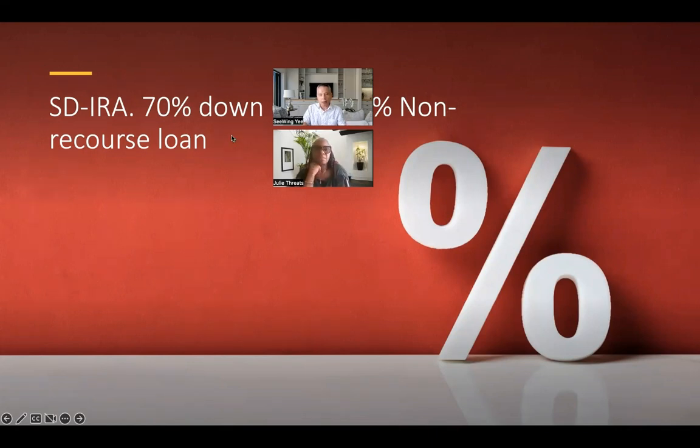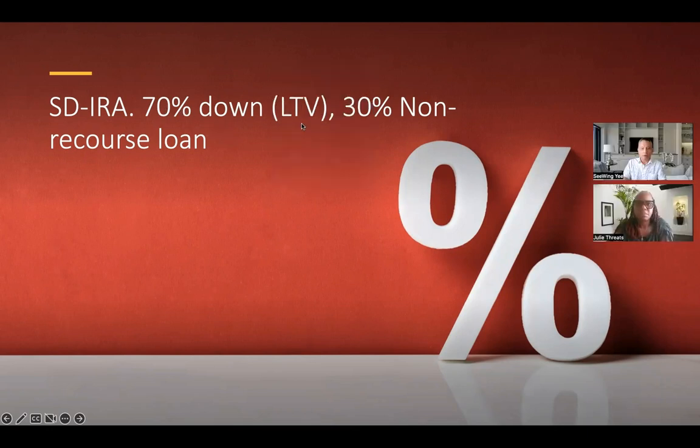But I'm going to give you a recap. On the 4-plex we just talked about, here are the numbers. You can put 70% down payment, 70% loan to value, from your IRA, and then we have a specialized lender. They'll give you a 30% loan to leverage your IRA. Okay, so that's the ideal situation. Or you can put all your IRA money in, dollar for dollar, to buy this property.